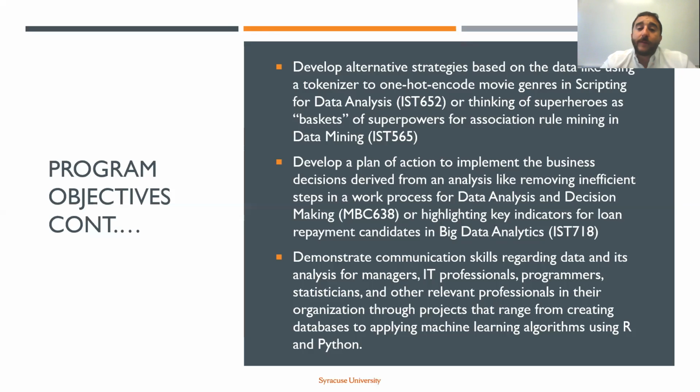Almost to the next program objective, we see develop a plan of action to implement the business decisions, kind of to what I was talking about before. And in this step, we do see that work process that I mentioned for data analysis and decision making, where I took a work process and understood the steps that were taking unneeded time, and I was able to eliminate them and make a significant impact on the final time it takes to do the report.